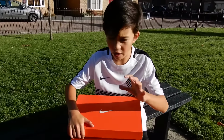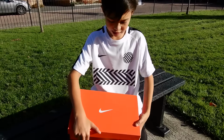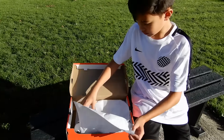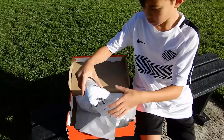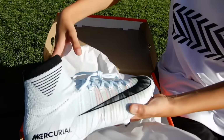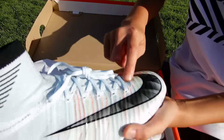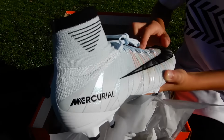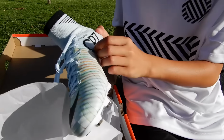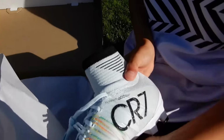So guys, I haven't brought my big brown box because obviously it's mad. Right, so let's check this. Wow, look at that guys, it's sparkling as well. Can you see that? You see the sparkling? Look at that design over there. It's, by here, it's like this. And there's CR7 guys, it's a bit rough. And it's Flyknit ACC as well. Look at that.